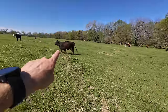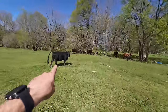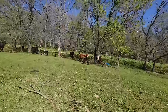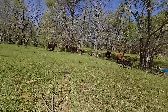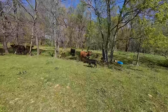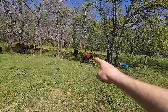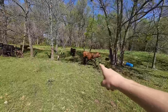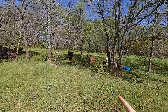So this Beefmaster cow I bought last year, she calved. I'm assuming her calf is over here somewhere. There's one of these little Dexter crosses I was talking about. So this black bull, he's out of that cow, which I had just bought this spring. He came out absolutely tiny, but he's grown really well. This Faro Cattle Company cross cow, she had a nice little heifer out of a Beefmaster, and she may be one I consider keeping. I really like this red cow here.